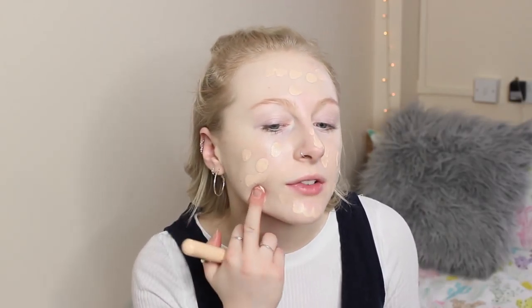Foundation, I'm using MAC Studio Fix in NW10, which is the lightest shade, because right now I'm extremely pale, as you could probably tell. I'm gonna fake tan when I go home, I think, because I literally haven't fake tanned since I've been here at uni. The only one I brought up with me was a wash off one, which I do really like for nights out, but I don't really tend to go on nights out anymore. We just sort of go to the pub if we're gonna go for a few drinks. We don't really ever go clubbing, so I don't ever really see the point in fake tanning. I'm just embracing being pale. But I will fake tan when I go home because I'm sick of looking like a ghost. I don't think this lighting helps though, actually. It really washes me out.